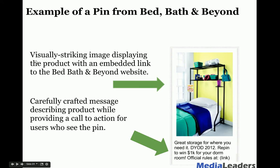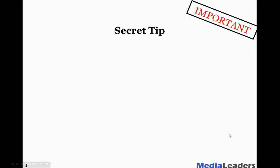Now the neat thing is each one of these is a visually striking image displaying the product, with a carefully crafted message and a link behind the product or down in here. And the cool thing is they repin this into their lifestyle. So you're not saying repin it to one board and then delete the board when we're done. They're actually repinning Bed Bath & Beyond in there. You could also put your little tiny logo in here, Bed Bath & Beyond, or something cool in there as well as they repin it.